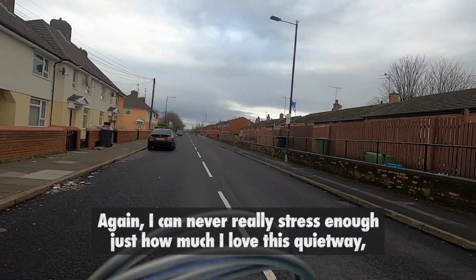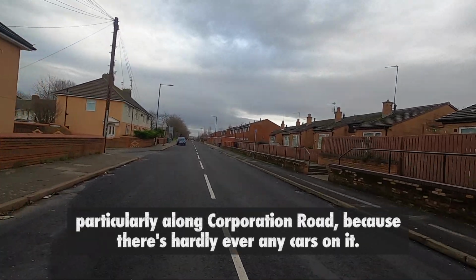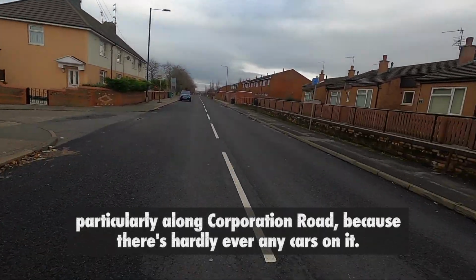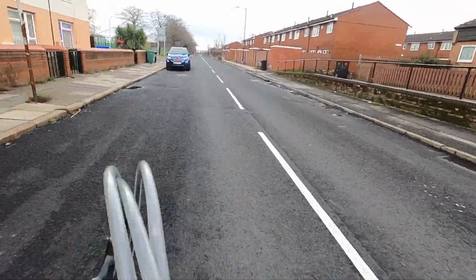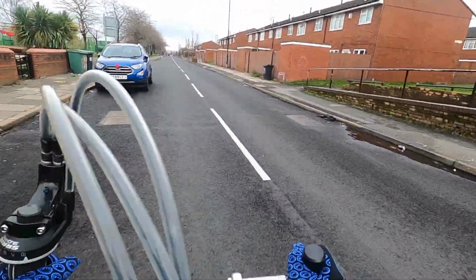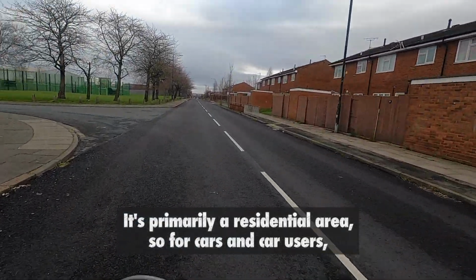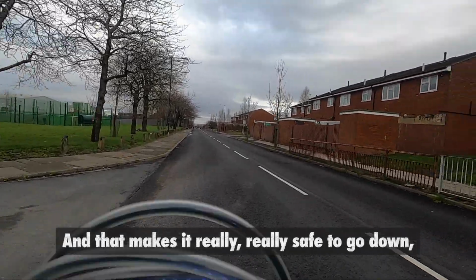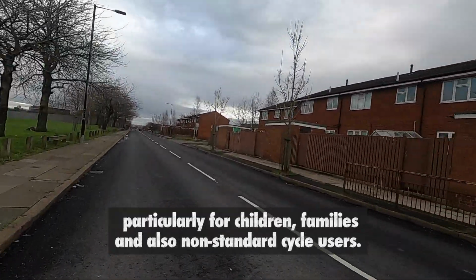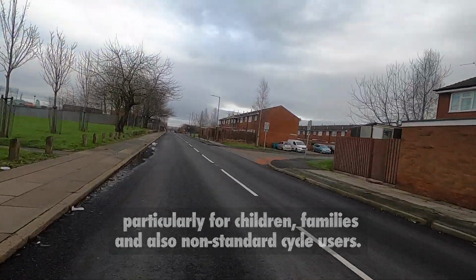Again, I can never really stress enough just how much I love this quiet way, particularly on Corporation Road, because there's hardly ever that many cars on it. It's primarily a residential area, so for cars and car users, there are speed restrictions that are in place. And that makes it really, really safe, particularly to go down for children, families, and also non-standard cycle users.